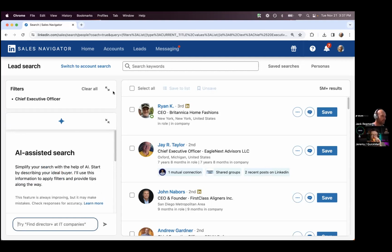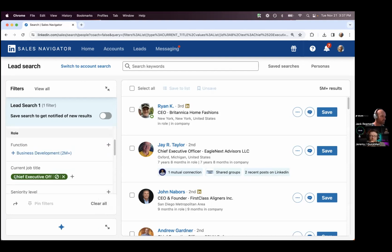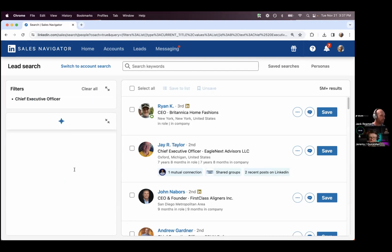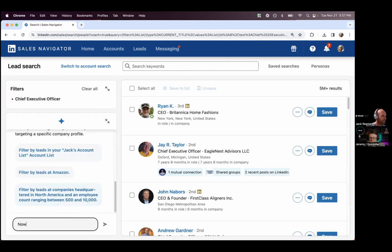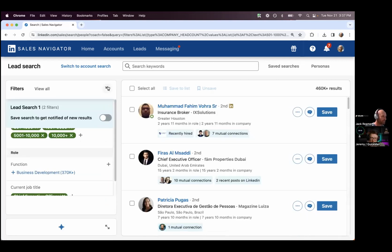Right. But let's go through some basics here. I said, okay, show me CEOs, and fortunately, it took that and put in chief executive officer. Not bad. At least we got something. Now we're going to say, make sure the company has at least, let's see how it does, 500 employees. In theory, it should put the 501 to 1,000 filter. It should actually throw in a couple of filters here. So let's see what it did.